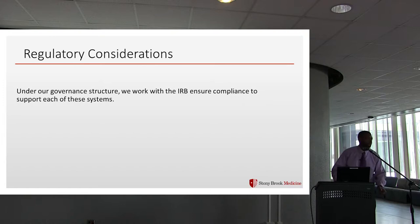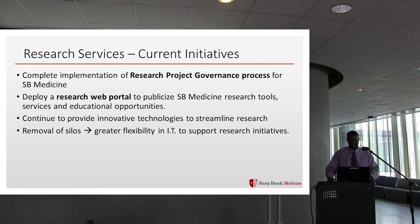Research services current initiatives. As Kathy mentioned, we're currently working on a research project governance process. We're going to complete that in the next 3 to 6 months. We're deploying a research web portal to publicize the research tools and services and educational opportunities we provide.